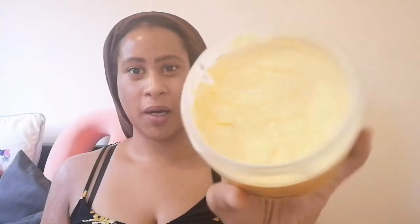The second one I'm going to get into is the Shea Moisture Deep Treatment Mask. With this one, I don't actually prefer it over the Cantu, and the reason why is I just feel like it sits on my hair. I've tried this out, and I'm just going to open it as well. As you can see, the tub is still full or half full.